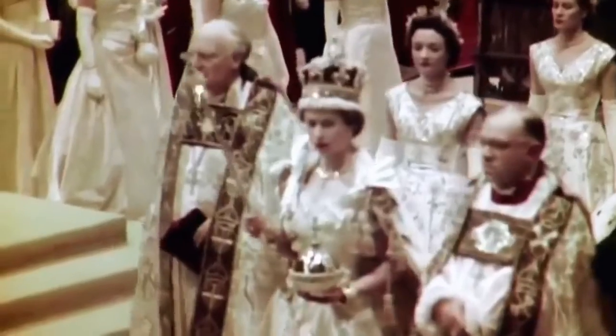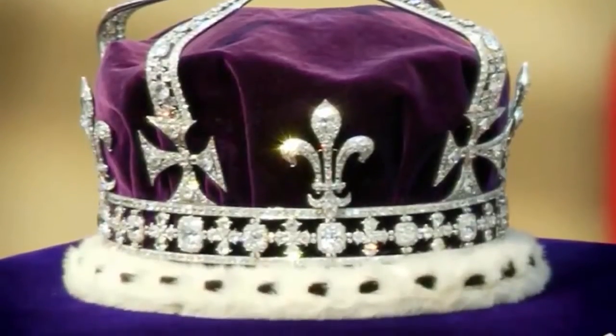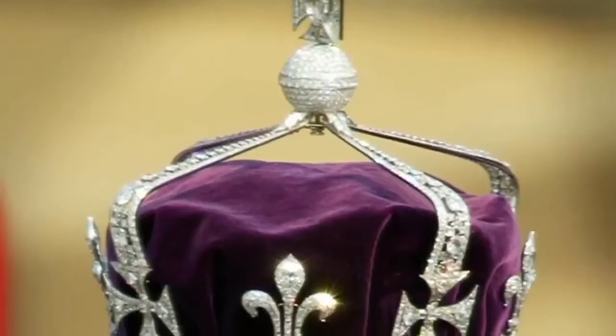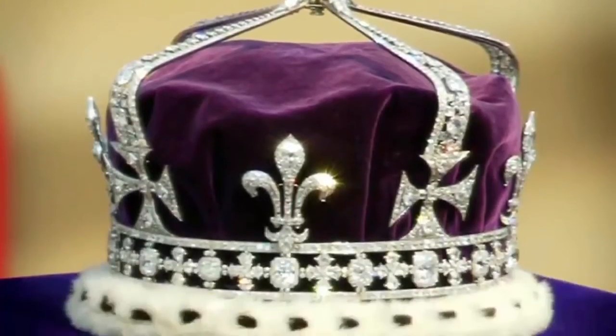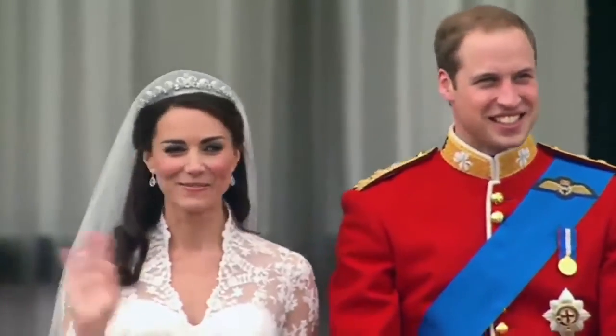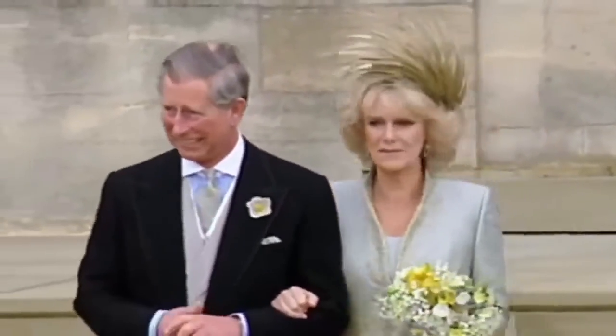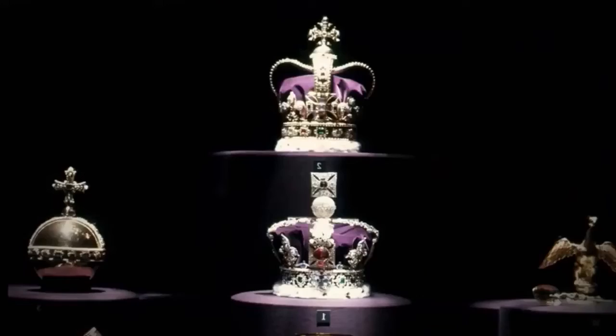Since then, it's only been used in a royal ceremony once. When the Queen Mother died, it was placed on her coffin, and it won't be worn again until we have another Queen consort. And that will definitely be Princess Catherine, who will become Queen Catherine next to King William. And will it also be worn by Camilla? Will she be crowned with Charles? The current approach to the royal family is that she will not be Queen Consort, she will not be crowned, her title will be Princess Consort, but we shall see.